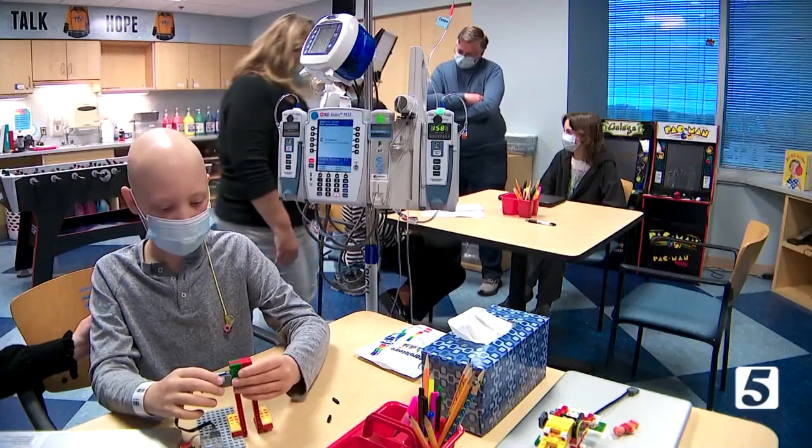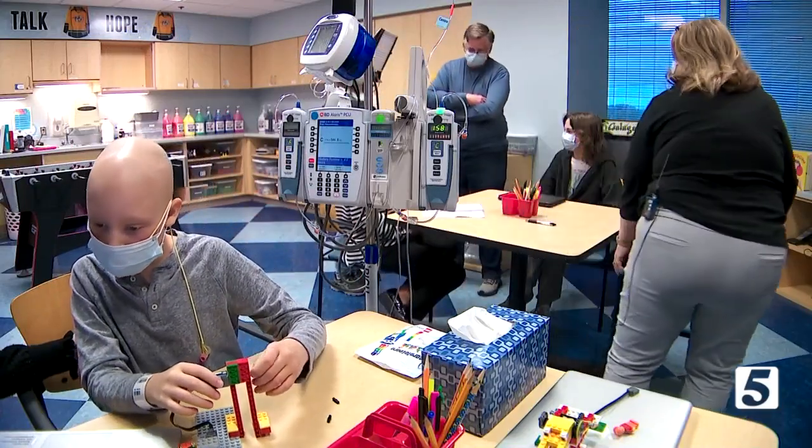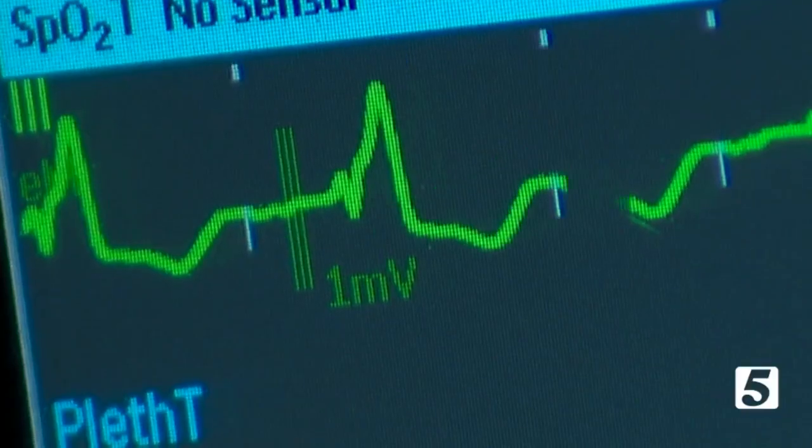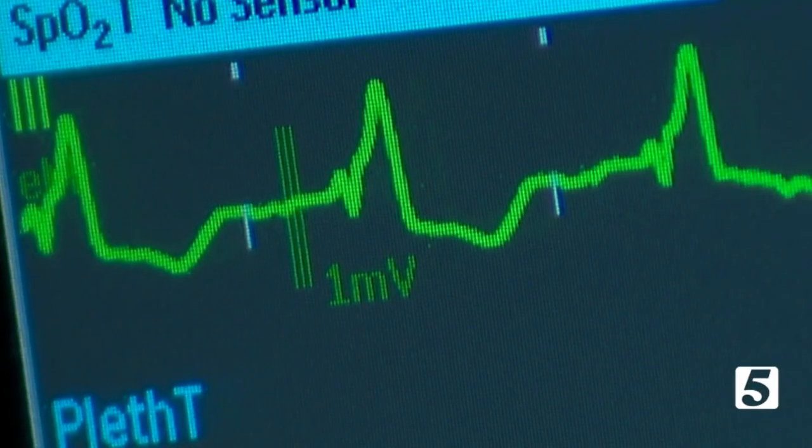Tisha Clay is one of her teachers here. It's always a concern, especially for teenagers, but some of our younger kids too. They know they're missing school, and that brings up that concern of I have all this work to catch up on.